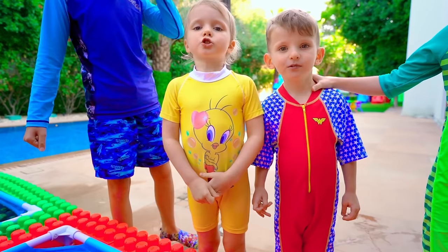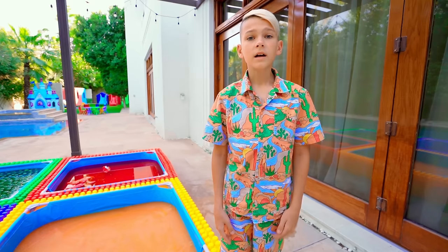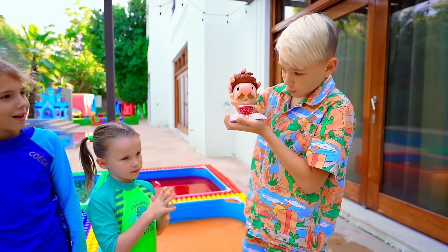So what is slime? Slime is a non-Newtonian liquid. It's amazing that it's both liquid and solid. Interesting. Thank you, Vania. Now I know more about slime. Did you know that you've blown the natural version of it out of your nose? Natural version of it?